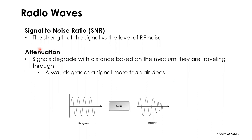Another thing to keep in mind is attenuation, basically how much the signal degrades. Essentially, as you travel through a medium, the signal degrades with distance. The thicker and more solid that medium is, the more quickly it's going to degrade. For instance, dry air isn't going to degrade the signal very quickly. Wet, humid air will degrade the signal more quickly. If it's raining or snowing, that will degrade the signal. If the signal needs to pass through a wall or glass, that will also degrade the signal much more quickly than if it was going through open air.